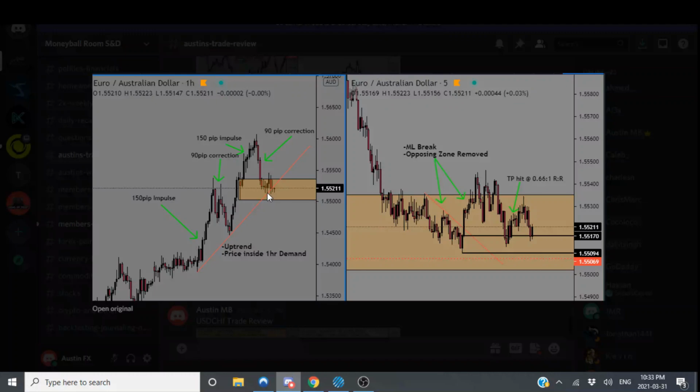Price just made a 90 pip correction. Previously, the impulse moves were 150 pips. The correction was 90 pips. We are now bouncing off of this momentum line. So we might have a stack of buyers coming in here. So I'm just adding to the reason about why I want to be looking for buying opportunities. But if I had to break it down, prices are coming into a demand zone where previous buyers saw good value. So prices are back down into that area. I want to be looking for buying opportunities.